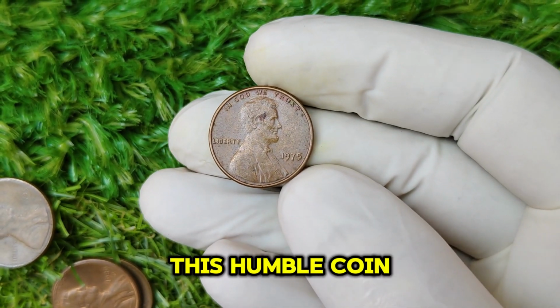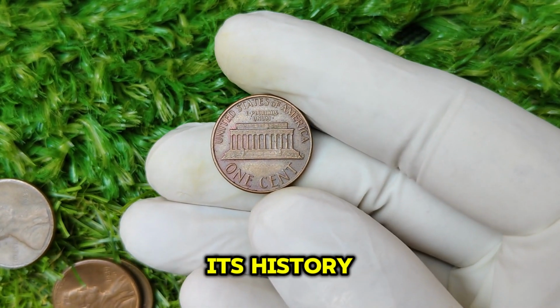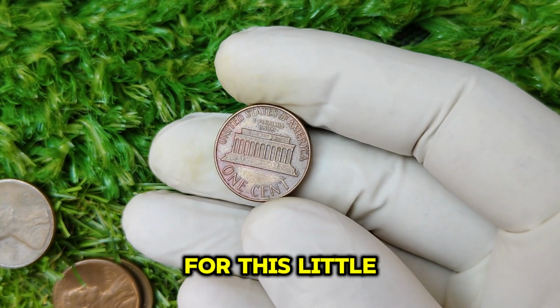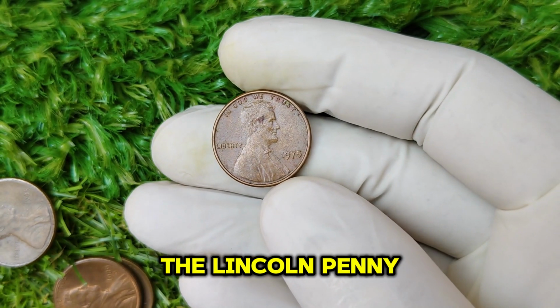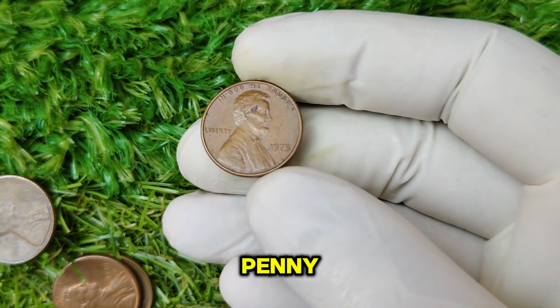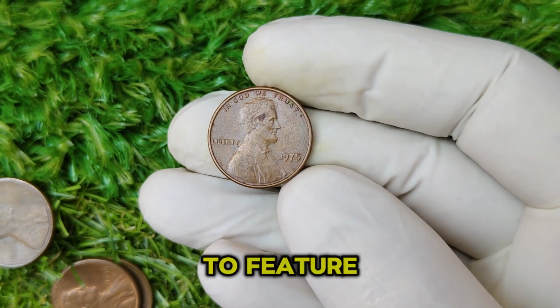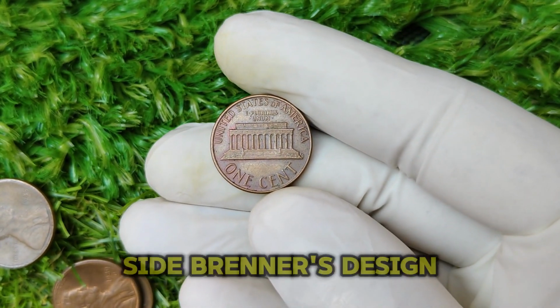But how did this humble coin gain such immense value? Well, stick around as we explore its history, key characteristics, and why collectors are willing to pay big bucks for this little copper treasure. The Lincoln cent, also known as the Lincoln penny, was first introduced back in 1909, replacing the Indian head penny. It was designed by Victor David Brenner and was the first U.S. coin to feature the image of a real person, President Abraham Lincoln, on the obverse side.